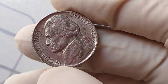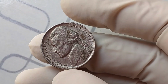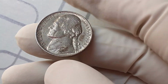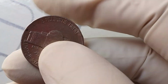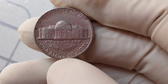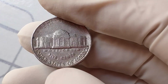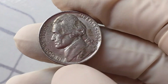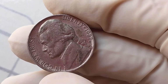So why is this particular nickel so incredibly valuable? First, we need to understand the D mint mark. Coins are minted in different facilities, and each mint uses a mark to indicate its origin. The D represents the Denver Mint, one of the United States' key coin-producing locations. While many coins bear this mark, a combination of limited production, minting errors, and sheer historical circumstance led to the extreme rarity of this 1987 D Jefferson nickel.